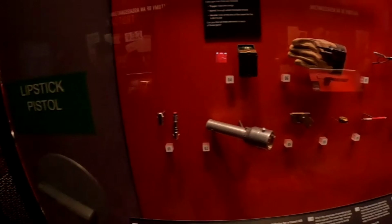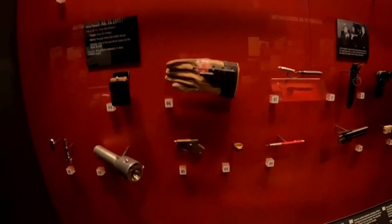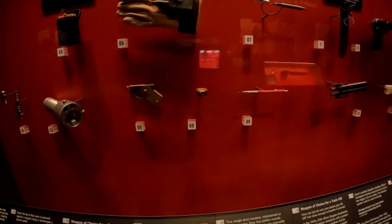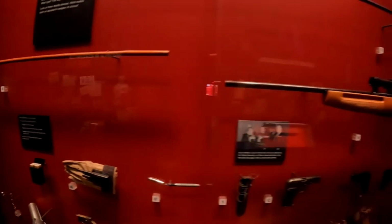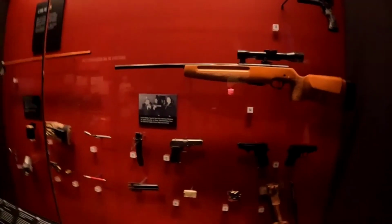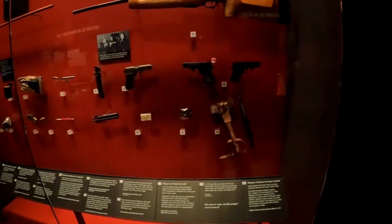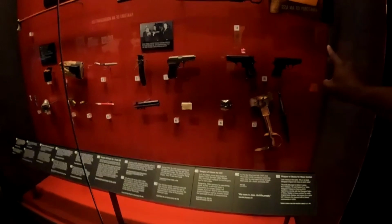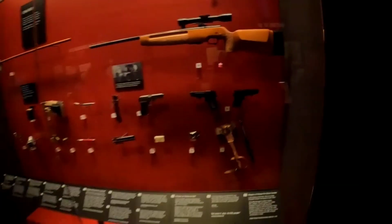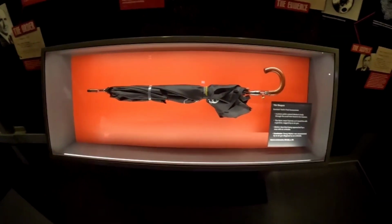Lipstick, pistol, flashlight, hand gloves, a ring, pen, pencils, sniper rifle. Interesting. 007. Number 15. It's classic.